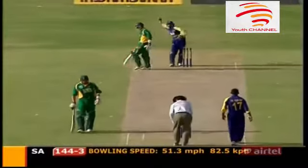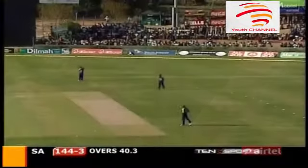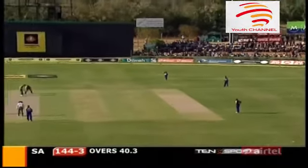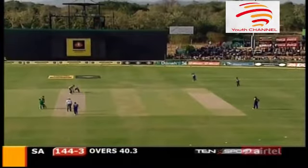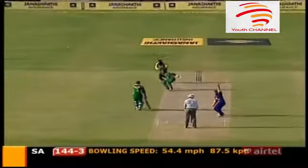Field placings are very good behind square on the offside. Dilshan obviously turning away from Rudolph. He's also very good in that area, but look at those two men very close. And Rudolph has to go extremely fine if he wants to get runs in that region with this sort of line. That's not a bad shout. It's gone.